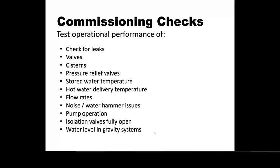So again, you're doing a visual check, checking for leaks, checking all the valves are open or closed as appropriate, checking the water level in the systems is okay, they're not overflowing, everything's good there. You're checking you've got the right valves installed, or they're set at the correct pressures. They're not discharging. Stored water temperature. If you've installed a hot water cylinder, you need to make sure that it's actually above 60 degrees in the cylinder. Otherwise, you won't kill the Legionella bacteria.